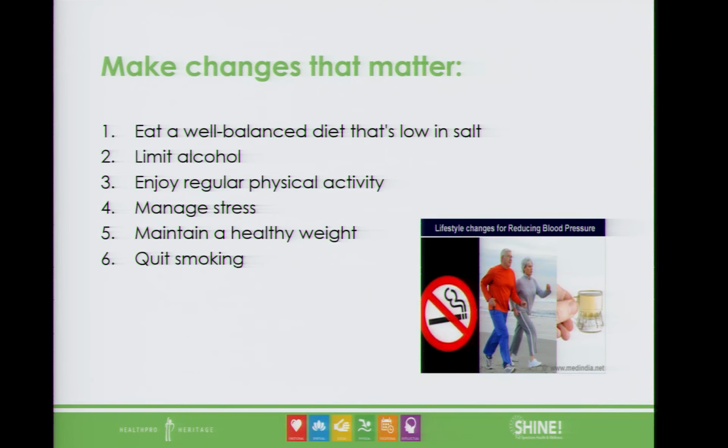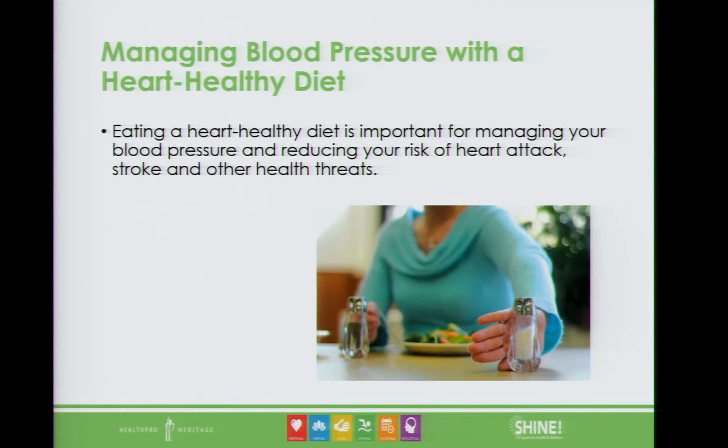Managing your stress. We do have substantial research that stress increases your blood pressure. Maintaining a healthy weight. And if you're smoking, stop. So we'll talk just a little bit about a healthy diet. If you're interested in more information on that, again, Wellness and myself have resources that we can help to talk about nutrition. But we want to eat a healthy diet because it's important for managing your blood pressure and reducing your risk of heart attack, stroke, and other health threats.